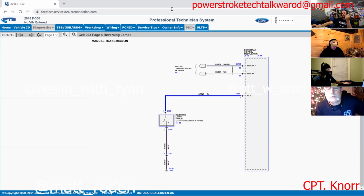So weird. If I ever saw a manual trans 6.7 come in, oh my gosh, I'm going to steal that truck and make like an hour show. We're just going to talk about it because it's like a unicorn. I drove a stick Sport Trac once and I thought that was cool. I'm pretty sure I saw something about it being in the European or South American market. Once Matt looks that up, I want to touch on it.